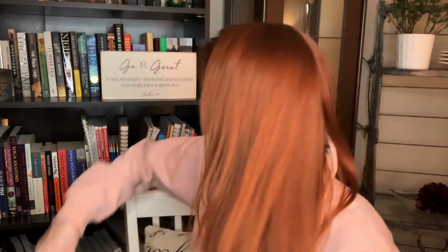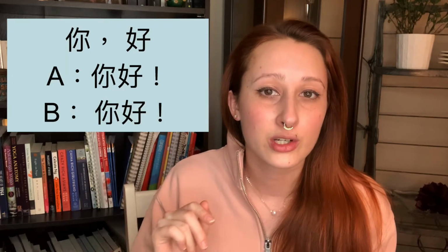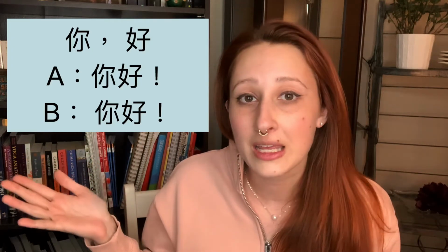So you're gonna start out with whatever character list you're using, okay? For me, it's the Integrated Chinese character workbook. I believe I have it here. And so you are gonna go ahead and crack open your book and look at the first character, or maybe the first 2 or 3 characters, and you're gonna just start writing out sentences that you make up. Maybe they're funny, maybe they're a little ridiculous, or maybe they're just totally normal.